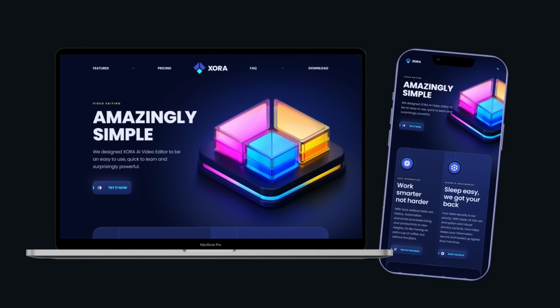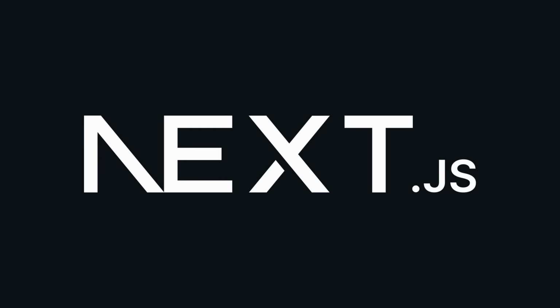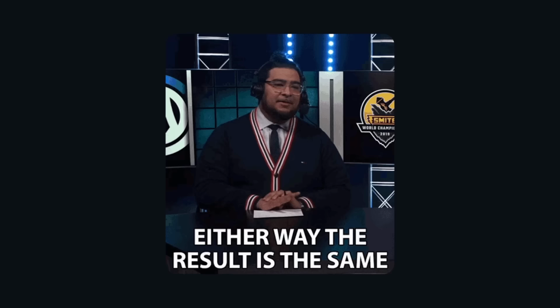Hi there, and welcome to a project-based course where you'll build and deploy a fully responsive website with a modern UI in React.js and Tailwind CSS. But don't let the tech stop you. You can make use of this course with any other tech you prefer, such as Astro, Next.js, or even Remix, and achieve the same result.